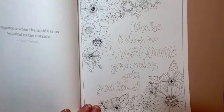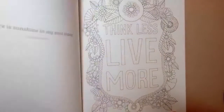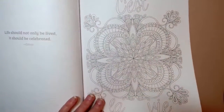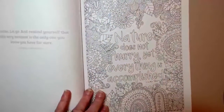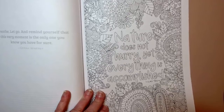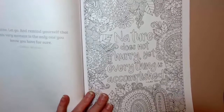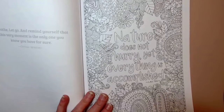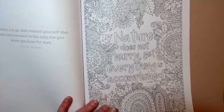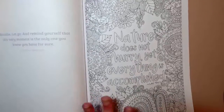Make today so awesome that yesterday gets jealous. That's awesome. Eat the dessert first. C'est la vie. What will be, will be. Nature does not hurry, yet everything is accomplished. I think all of us could really benefit from that little saying right there.